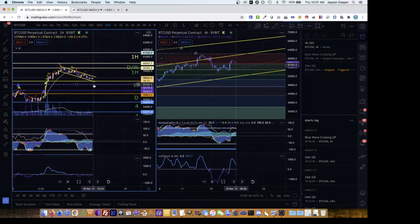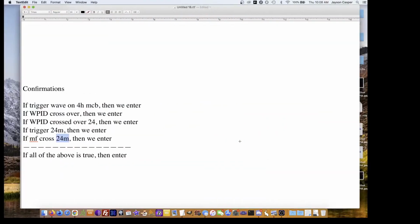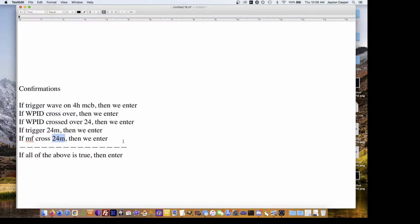If we're going on my 4-hour, 24-minute strategy, we would not enter here. So if we had this awesome, massive breakout and I only had that one strategy under my belt, I would miss that trade because of what I just told you. Wolfpack ID, crossing down. It's coming right down. Boom. No green trigger wave. We're about to print a red one on the 4 hours. So wait for your confirmations.